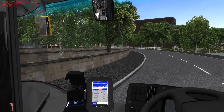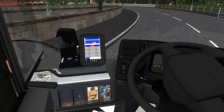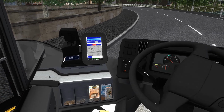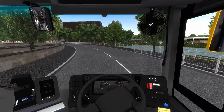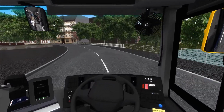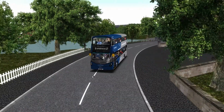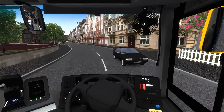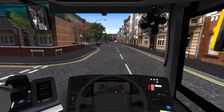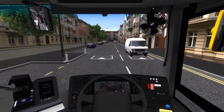Alright, return ticket please. Lovely, cheers. We are coming into Grainsthorpe now. And don't even get me wrong, with the amount of times I've said Grainsthorpe instead of Gainsthorpe, or Gainsthorpe instead of Grainsthorpe. It was unbelievable.